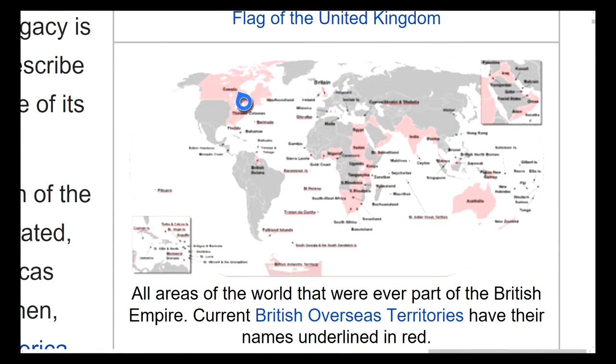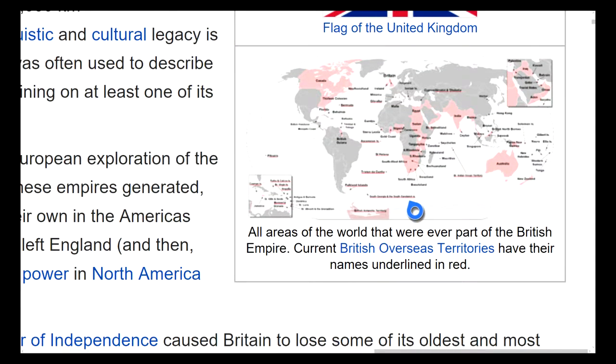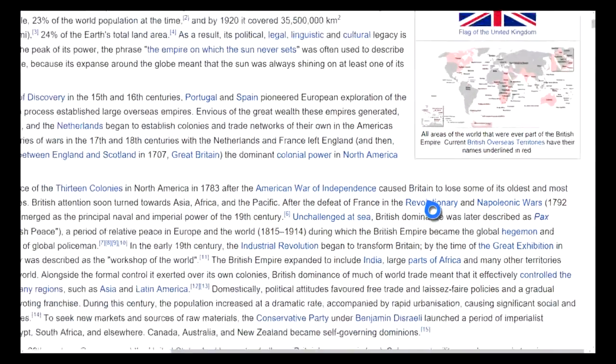So this is all the British Empire. All this pink. Canada, the Eastern United States, this little small mark right there, north of South America. And did they capture Antarctica? What is this? Australia, India, over here. I don't know these. I can't see these parts. Egypt, whatever this place is, South Africa, these little pieces of North Africa, down here in the middle of Central Africa, and also up here, Britain and Ireland, of course. All the areas of the world that were ever part of the British Empire, current British overseas territories have their names underlined in red. Alright, so all the overseas territories are underlined in red. I can't see them, so I'm not gonna try and read them.